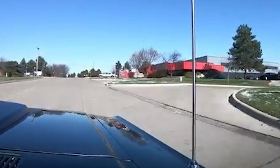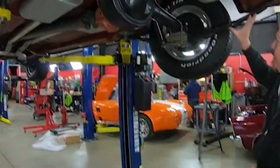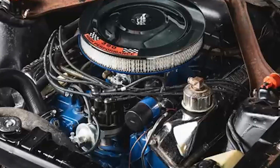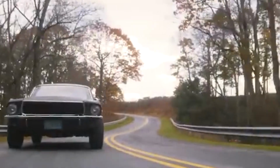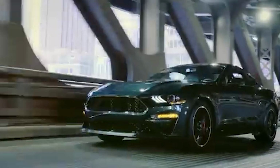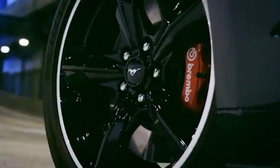And if fake engine sounds surprise you, number 13 reveals how the movie's editing also bent reality, especially when it came to San Francisco geography. The impossible chase route. If you try to follow the Bullitt chase route on a map of San Francisco, you'll quickly get lost. Why? Because the editing made the Mustang and Charger jump all over the city in impossible ways.